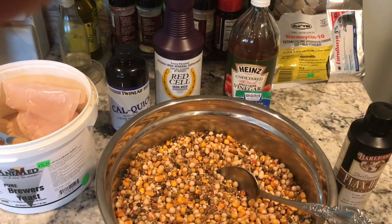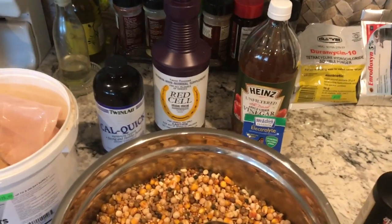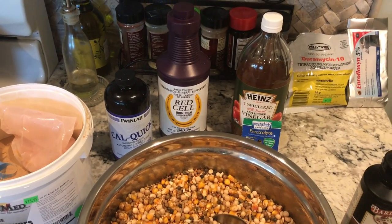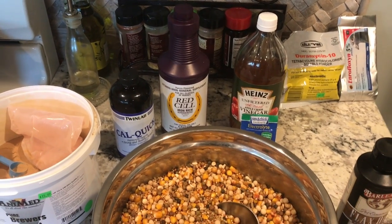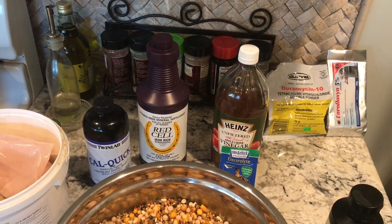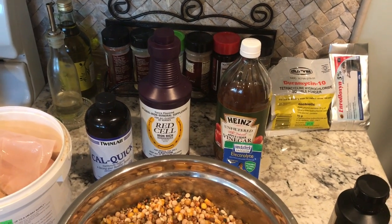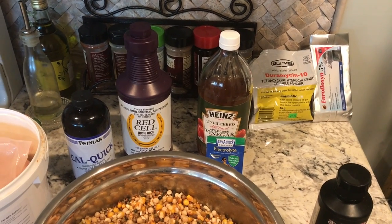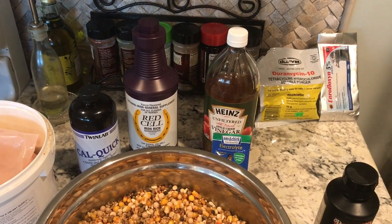As for apple cider vinegar, I do that almost every day, to be honest with you. I don't give them a break unless I'm adding some sort of electrolyte or I'm adding medication or anything like that. I just give it to them every day. And again, I don't use a measurement of any sort. I just kind of dump it in there and get an idea of what I need.